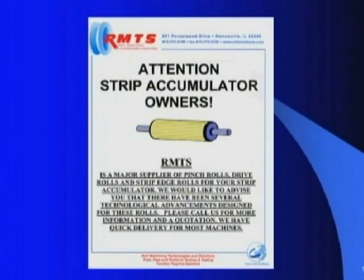We also manufacture the strip accumulator rolls, and most of us have strip accumulators. Those are big pinch rolls that go in front of the mill and feed the strip. They wear out quite considerably. Along with that, we also do the straightening rolls for most of your straighteners. We manufacture a special apparatus to check the tube mill weld box along with the fin passes, and those gauges are made by us also.